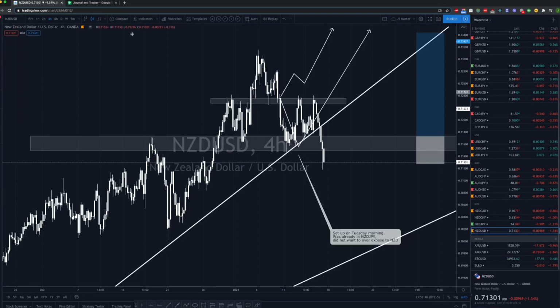NZDUSD. So again, this one set up for me.